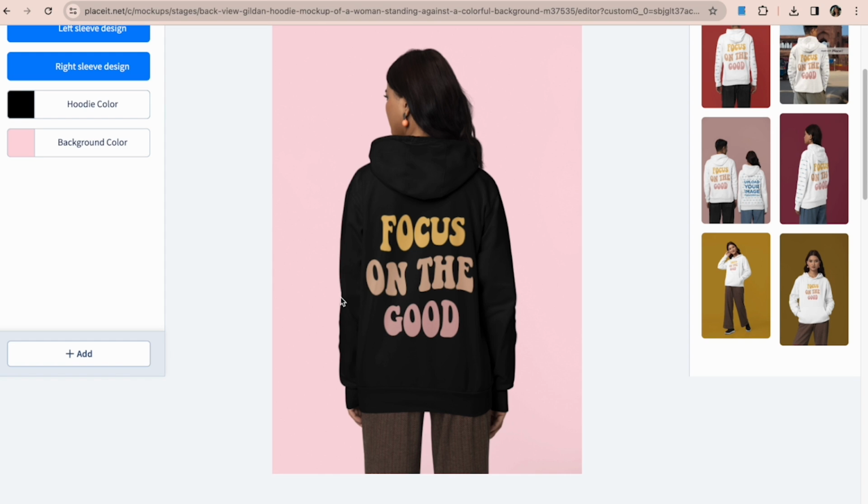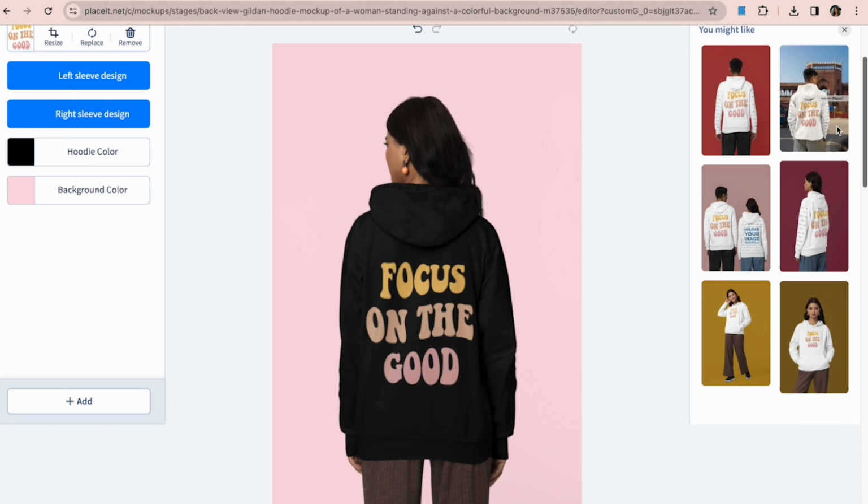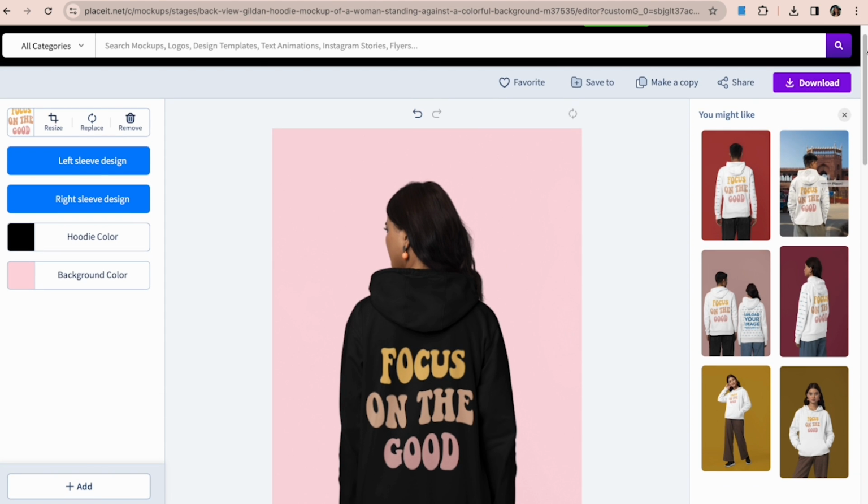It showcases my niche, it looks good. It's something that someone can have an emotional connection to versus just a blank photo. So all I'm gonna do is download this on my Placeit account.